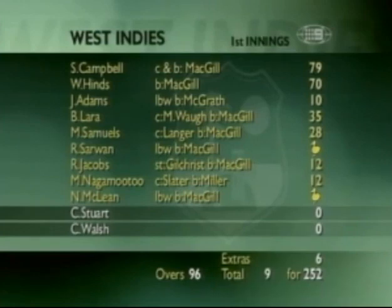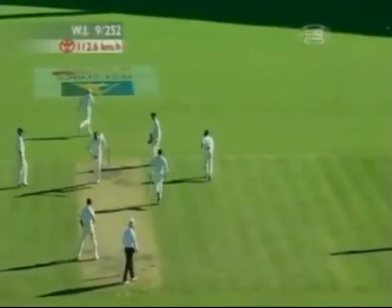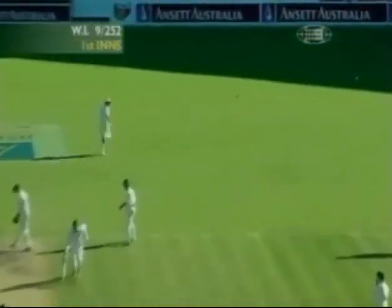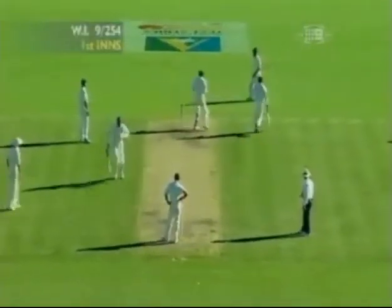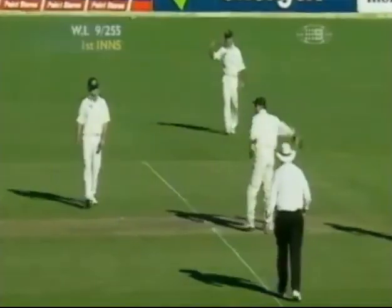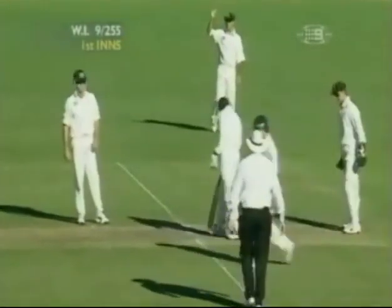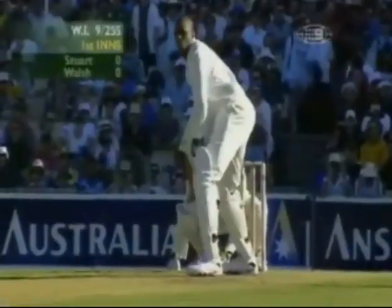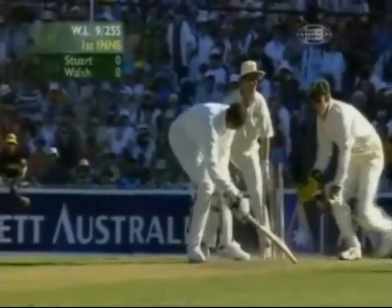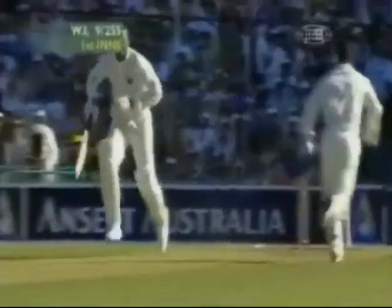96 overs bowled so far. Miller continues. Courtney Walsh gets it away somewhere down the fine leg. The stumps are knocked over. Gilchrist probably not. There's no appeal. What will be the call here? Only if Colin Miller was trying to slant a yorker in here with Courtney Walsh. It certainly was full in length. And Gilchrist perhaps going for the stumping down the leg side. Didn't gather.